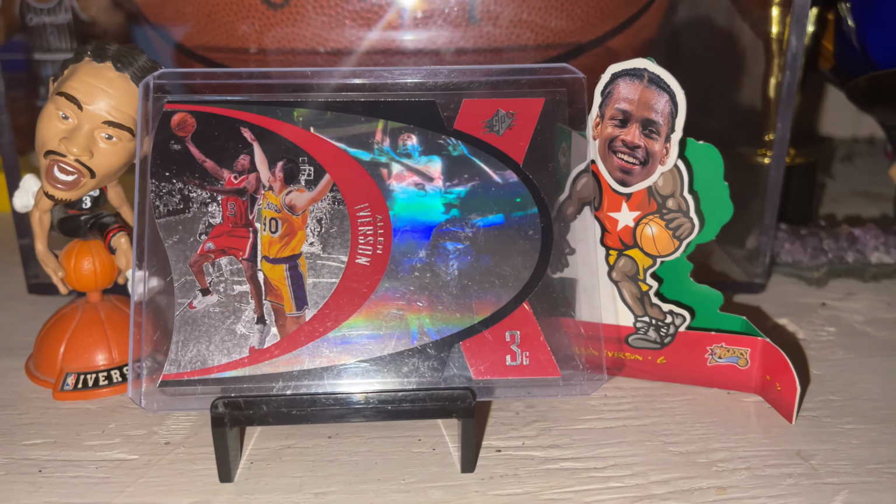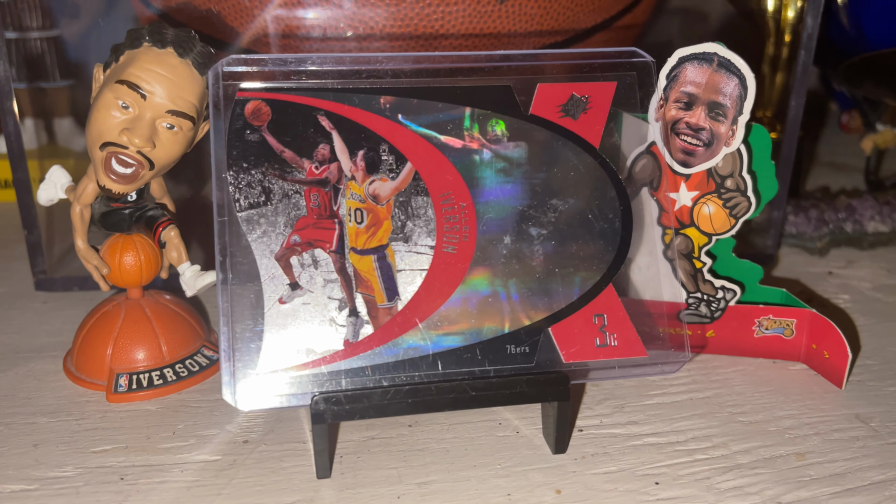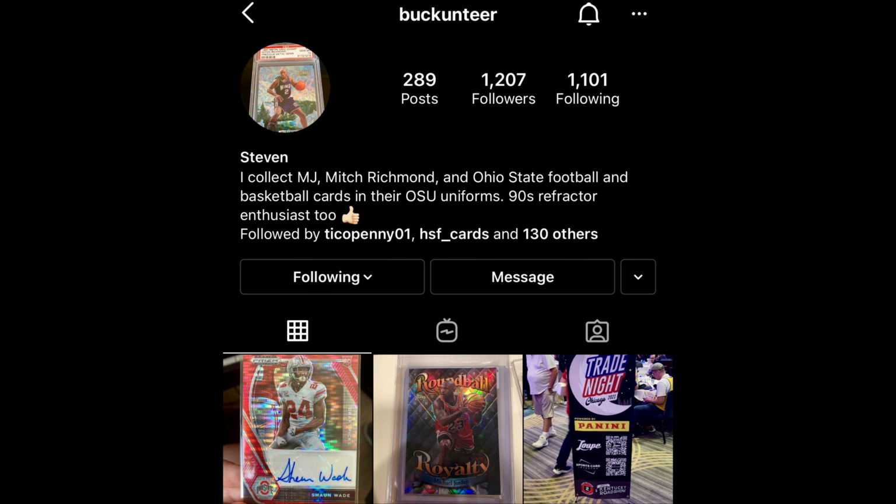So then one of my friends that I met up with, Buccaneer Steven, he said that he found a great penny card he wasn't sure if I had, and sure enough, I didn't. So he brought me over to the booth. We ran over there, in fact, after we met up.